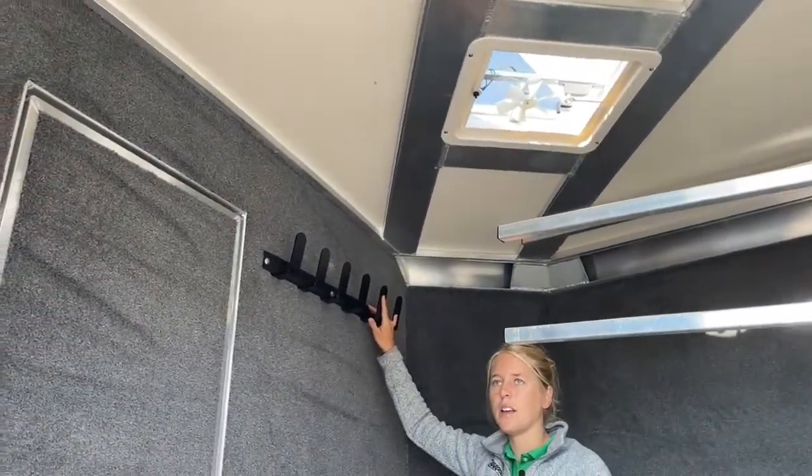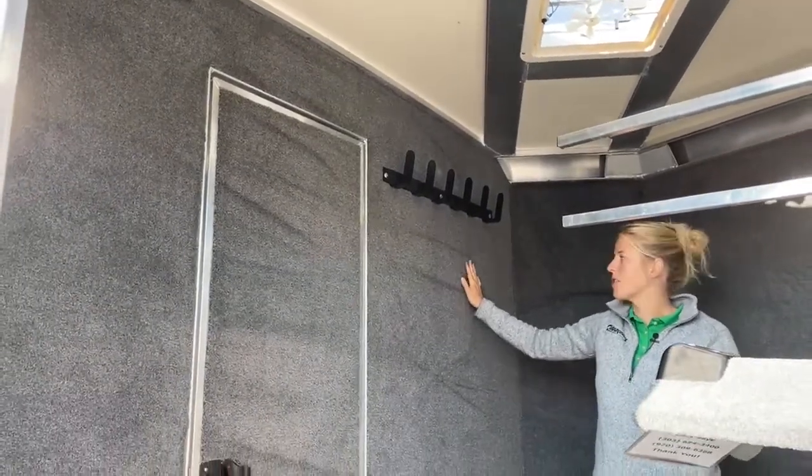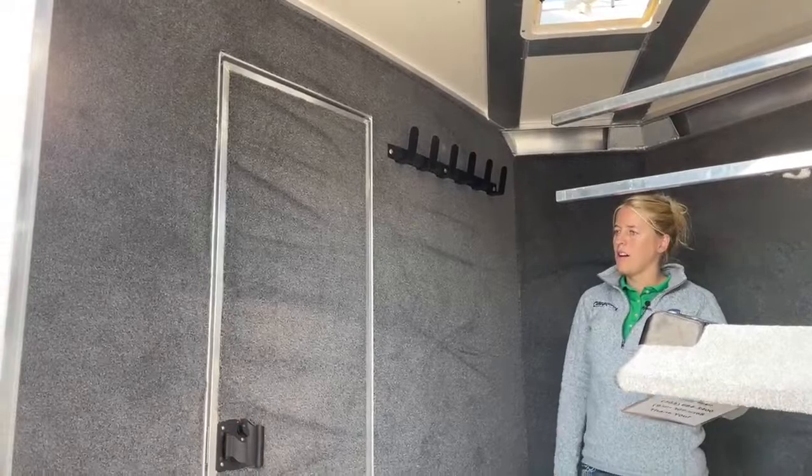Bridal hooks on this wall here. You'll notice that when we get to the back there, she's also got a folding rear tack, so she's got some more bridal hooks back there.